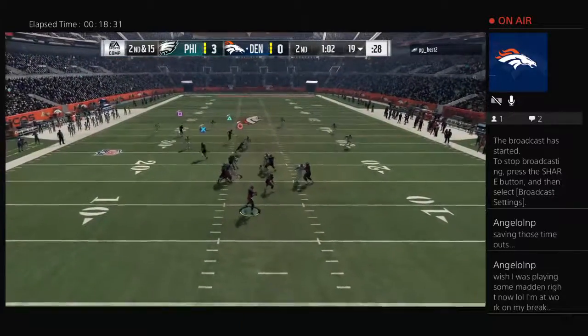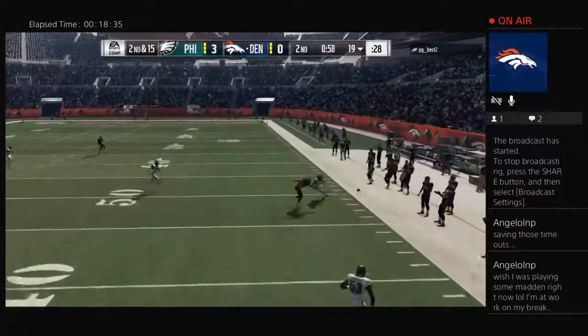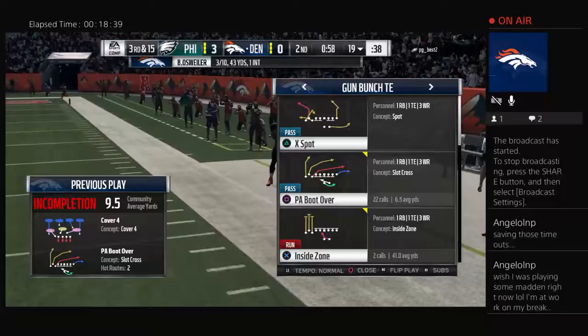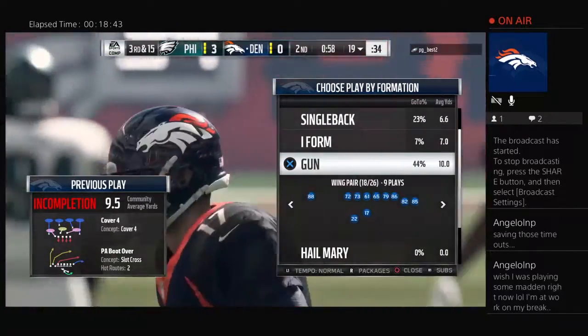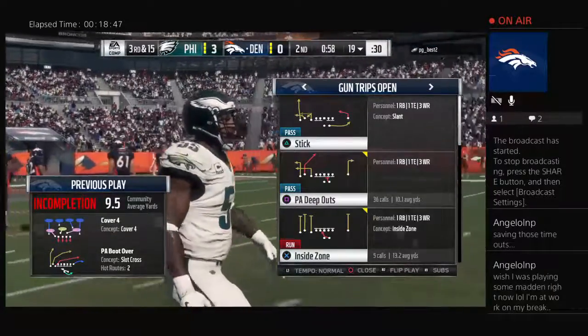On second down, Osweiler. And an incomplete pass. That'll stop the clock here with just under a minute to play in half number one. Demaryius Thomas, the intended receiver, and it's third down.